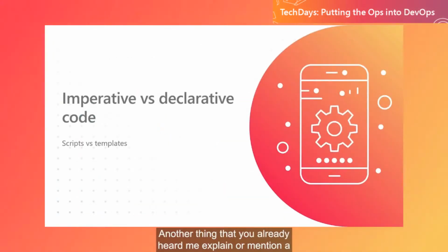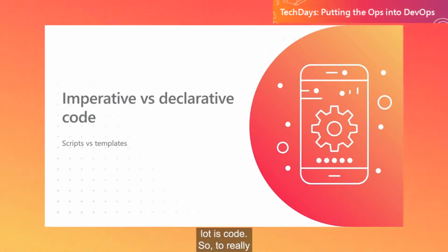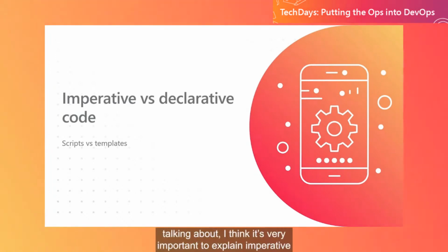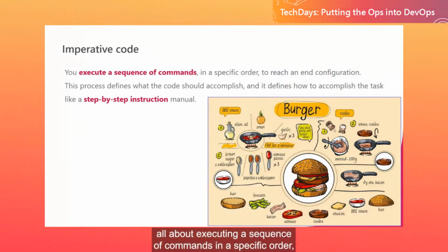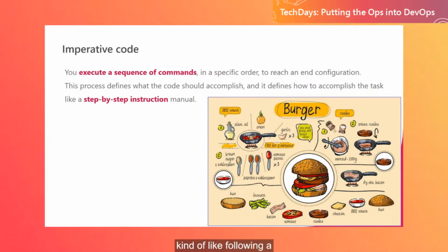Another thing that you already heard me explain or mention a lot is code. So to really understand what type of coding I'm talking about, I think it's very important to explain imperative versus declarative code. If we're looking at imperative code, it's all about executing a sequence of commands in a specific order. Kind of like following a step-by-step instruction manual, like a recipe for creating your own burger.